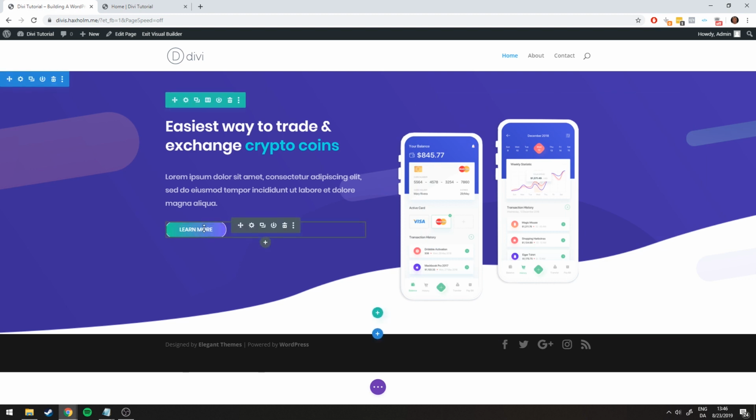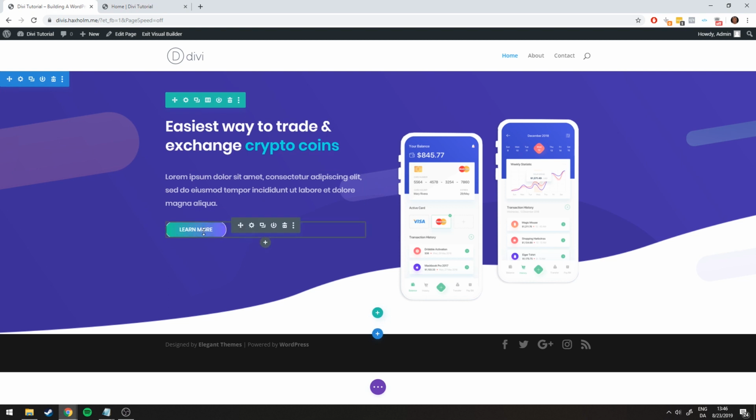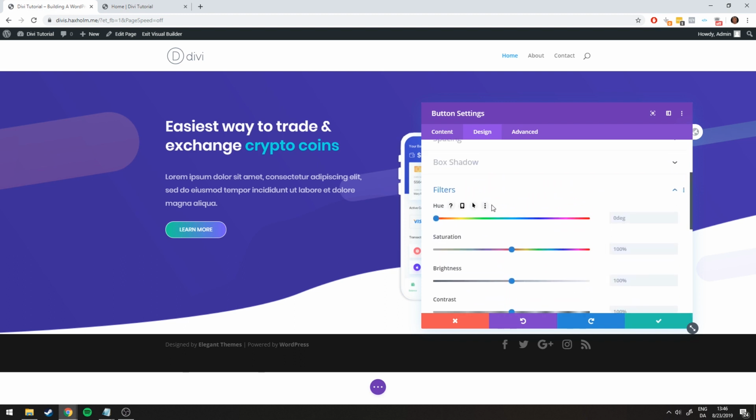So the button now needs the hover effect here, which I think is quite cool actually. And so let me show you how we do that. Okay. First of all, let's open the settings for the module once again. Most attributes in here have the ability to have several looks depending on whether the mouse is hovering over the object or not. And what we are going to be working with to create this color effect is the hue here, which is found under filters. You can see as I drag it over, it changes the hue of the button to something like that. That's probably the goal.